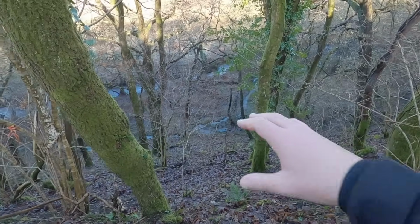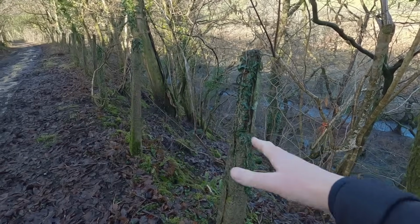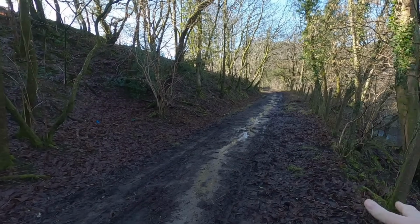Really, really high up now. Look how far down that is. You can see the incline there of the embankment. So this was clearly cut out to allow the track bed to be put into place.